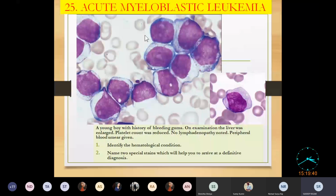And to call it an acute leukemia, what should be the percentage of the blast? More than 20%. Very good, very good. Many of you have told this, which is very correct. More than 20%, either in the peripheral blood smear or in the bone marrow. But initially, according to the FAB classification, it was 30% in the bone marrow. Just keep that in mind. But nowadays, we do not use that criterion. We use the 20% cutoff, which has been given by the World Health Organization. Is that clear?